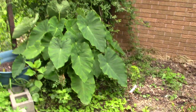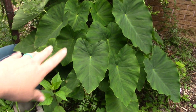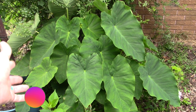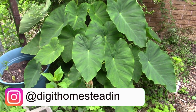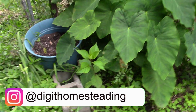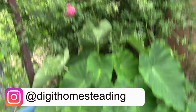This area is kind of a crazy jungle. I planted these elephant ears, which, let me know, are they the same as taro? I've seen so many things that are conflicting, if all elephant ears are taro and if all taro are elephant ears, I don't know. And I leave my wild hibiscus. They grow kind of everywhere. I don't want to kill them because they do so well.